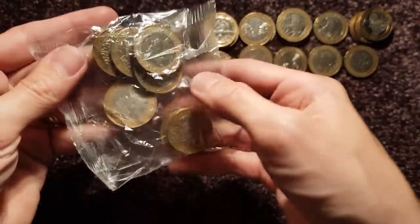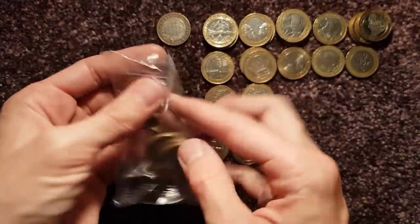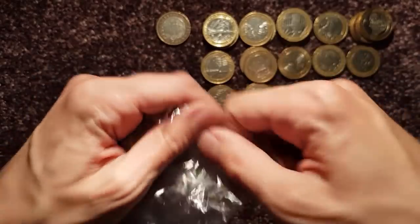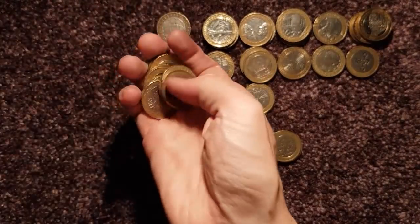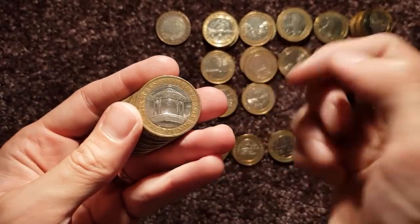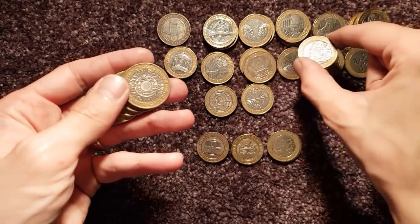And we're on to the last bag, so let's have a peek. Whoops. Check it around for good luck. Nothing that I can spot. You never know, we've had some real good luck in our last bags. Mainly our 50p's, I must say. Trinity House there, that's another common one. And Charles Dickens.